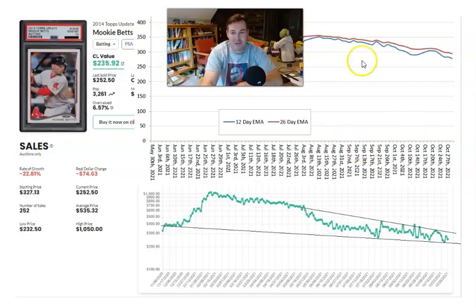Mookie Betts. Momentum continues to trend lower here. We haven't really had a clean buy signal since about $800 when we had our sell signal in place up in here. So it continues to grind lower.